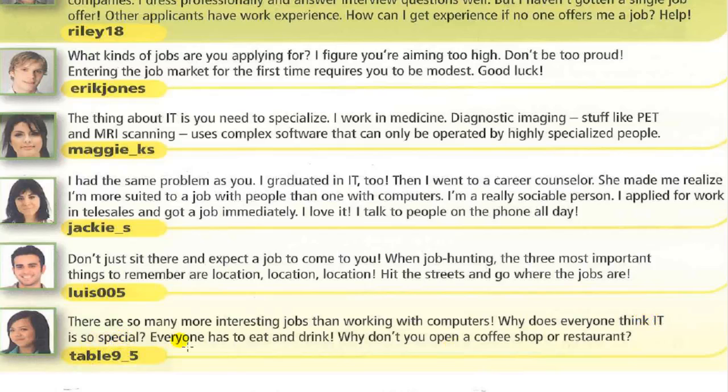It's a special work. Everyone has to eat and drink. So everybody needs to eat and drink. If you ask what is number one for people, people need food and drink. Why don't you open a coffee shop or restaurant? Yes. Why don't you have a coffee shop? You have your own business, or you have a restaurant where you prepare food and offer food to people. Coffee shops and restaurants are very successful businesses. So this is better than working in IT, but just to start.